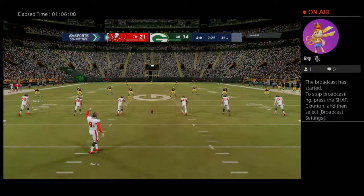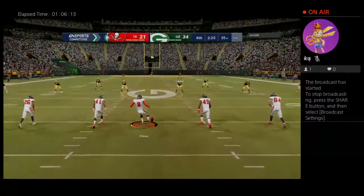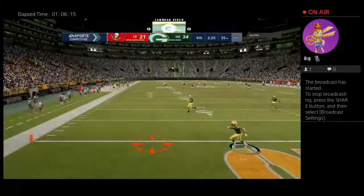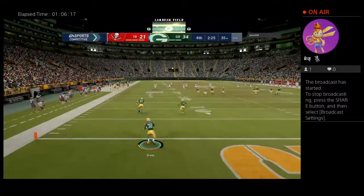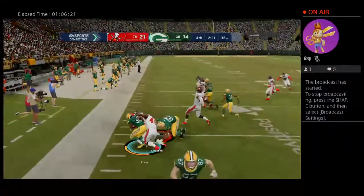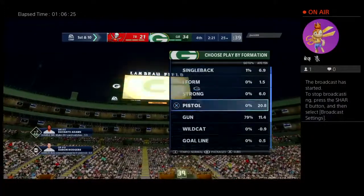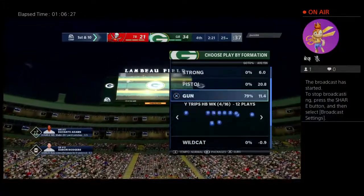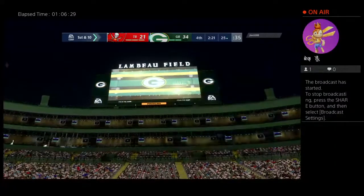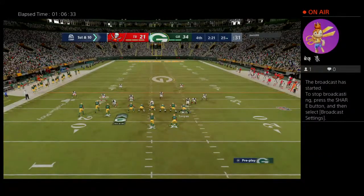Bradley Pinion to kick off for Tampa Bay. And following the touchdown now, it's Bradley Pinion on to kick this one away. And able to get this out to the 25. Over 1st and 10 at their own 25-yard line. The Packer offense ready to get their next drive underway.